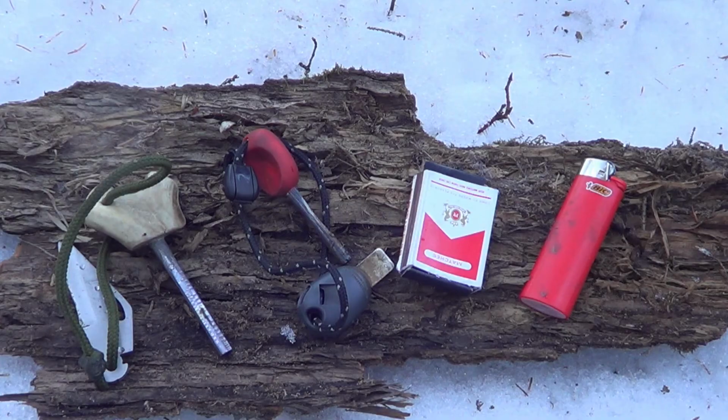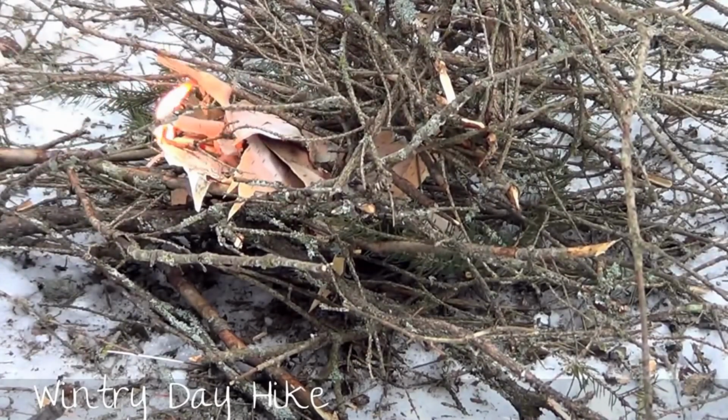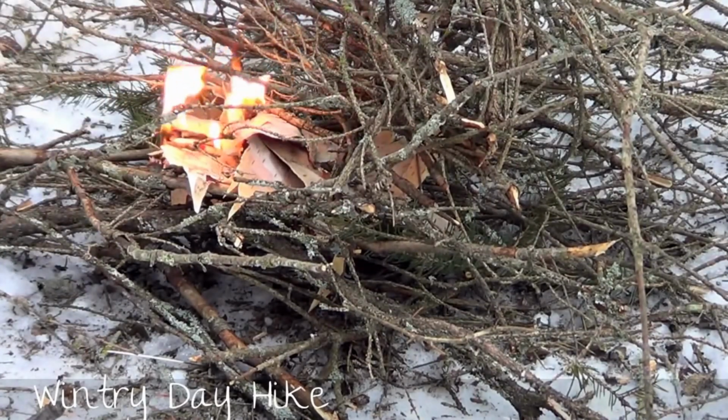You also see a lighter there. Disadvantages to a lighter, you get them wet, they're no good. You get them cold, they're no good. Best thing you can do if you're carrying a lighter is to put it in a waterproof container, Ziploc bag, and keep it in your inner pocket. Keep it nice and warm, especially during winter conditions. Good thing about the lighter is I find it just really reliable. And people, even with very poor fire building skills, can usually get a fire going with the lighter.